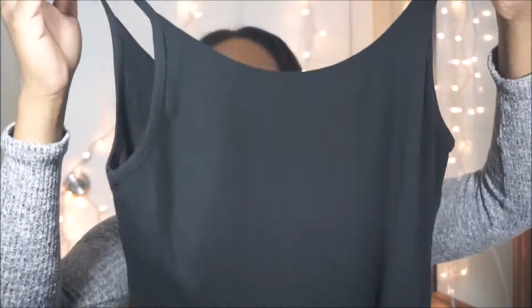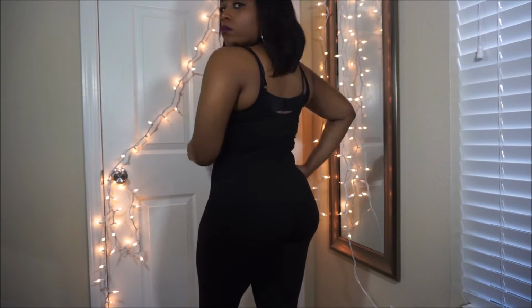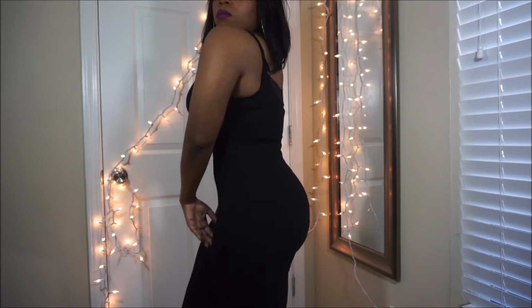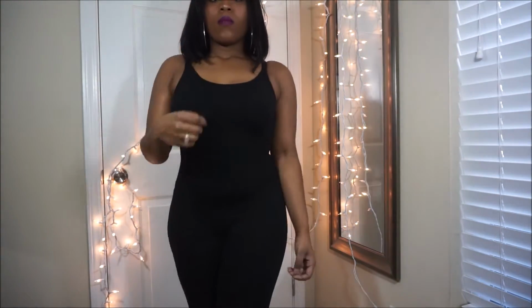Okay, my next item I got was this all-in-one jumpsuit. It's an all-black Fashion Nova jumpsuit. I got this in a large. I thought about getting it in a medium, but I like it in a large because it's very comfortable. I can wear it around the house, to the grocery store, on a road trip. I can dress it up, dress it down, so it doesn't matter. This item is very versatile, so I felt like I needed it in my closet, and that's why I picked this. It is a very comfy jumpsuit.